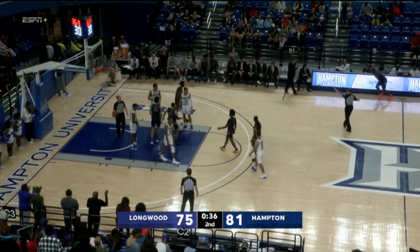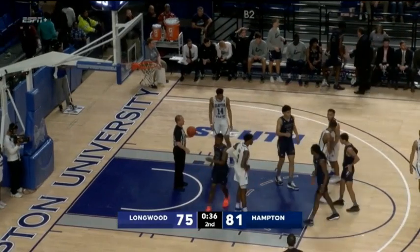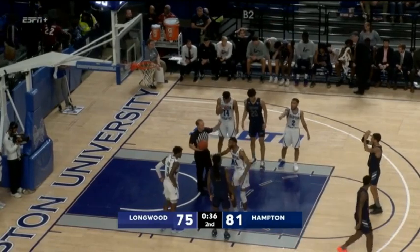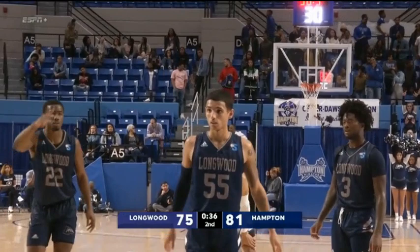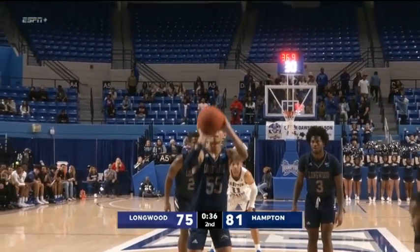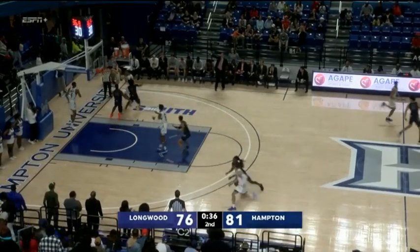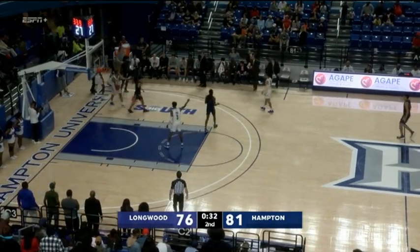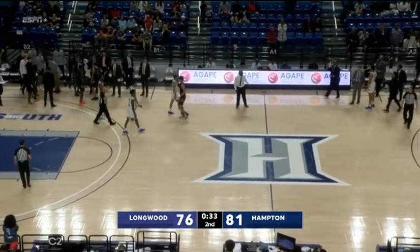He misses the first one. That's the one that they needed. Wade checks back in, replacing Smith for the Lancers. Free throws are very crucial at this time of the game. Especially in a close game like this. Yep. Second one is good. And we have a timeout call by Murray Jr. He couldn't find anybody to pass the ball to.